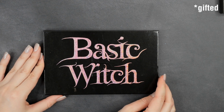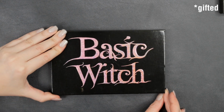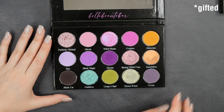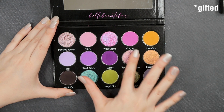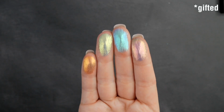And then in 4th place is also a Bebar palette. It is the Basic Witch palette. Now this one I feel like everyone's been talking about. I love the theming as well. Color story is just beautiful, 10 out of 10. I love purples. I love that we have some deeper mattes, some lighter mattes. The shimmers in here are again so beautiful. I'm just going to swatch again a couple of these shades. They really were on a roll this year.